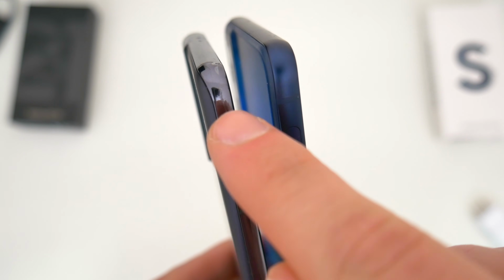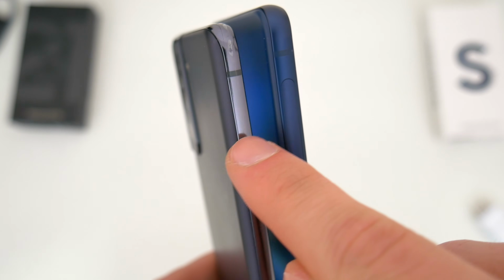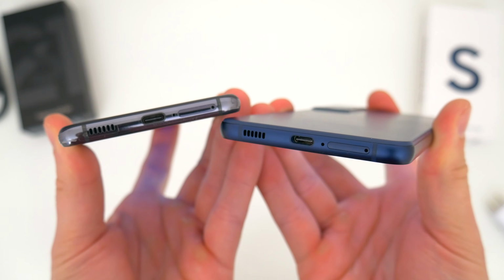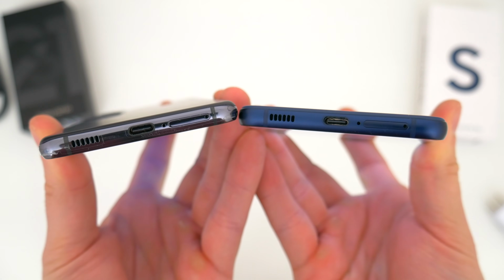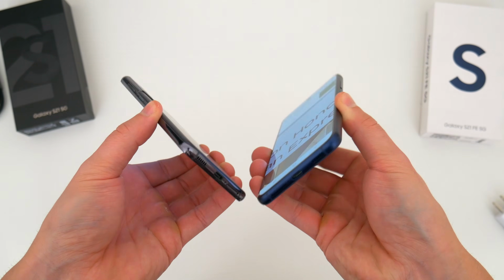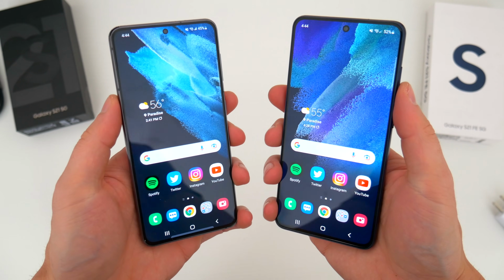Now you can see and feel the flagship phone is slightly thinner along the edge with a sloping tapered side. The S21 FE is a bit flatter and boxier. Also the finishes vary. The flagship is shiny and polished. The S21 FE is a color matching matte. But all in all, at a glance, these two phones are about as close as can be.